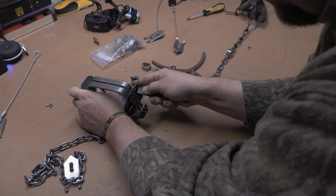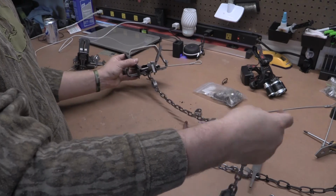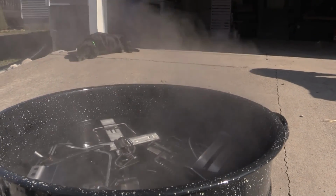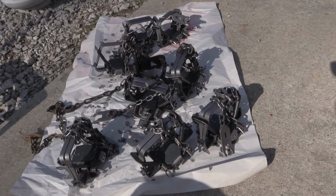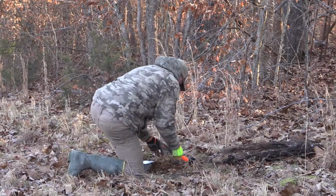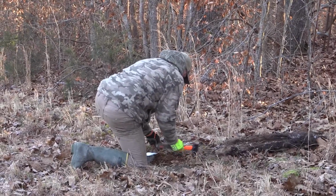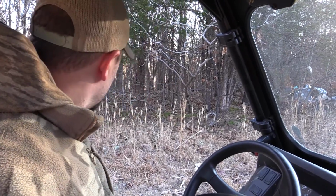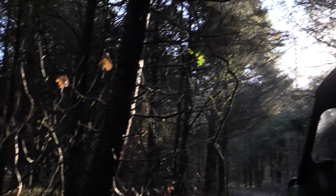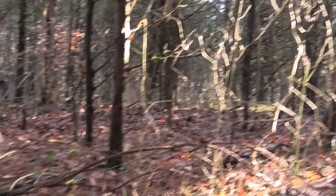Anytime you can remove predators, I think it's worth it. It's all personal preference. Some biologists say it's very good to do. Some say it's not. So basically, I just say, if you feel like it makes a difference and you've proven that it makes a difference on your ground, then you should do it. In my opinion, anytime I'm taking a predator away closest to the fawning season or nesting season, I'm definitely making an impact.